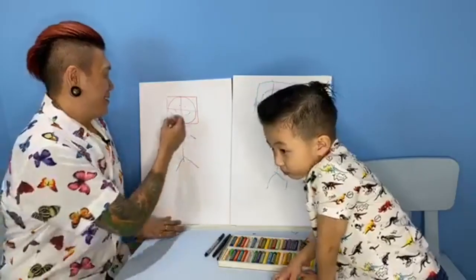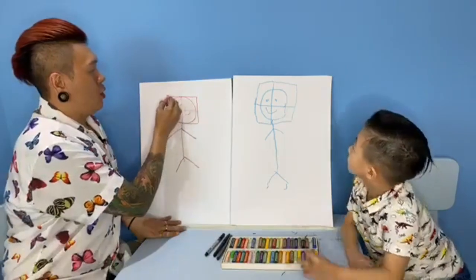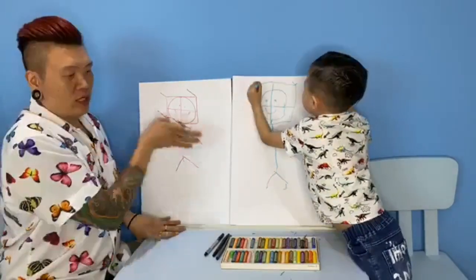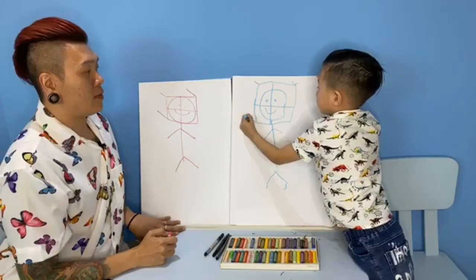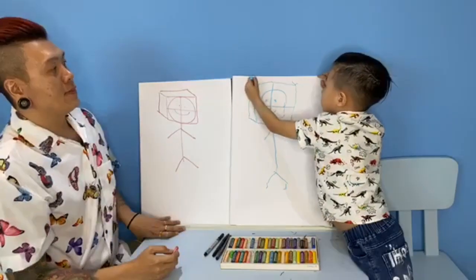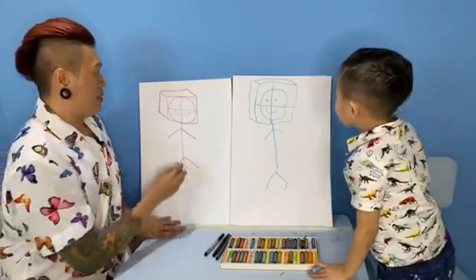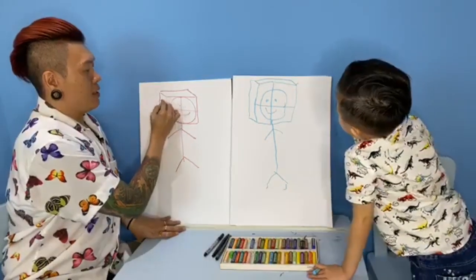So you want to make it 3D, Ben? Okay, so we have to do this. One line here, and one line here, assuming that the robot is looking in this direction. And then we're going to join the lines up. It's okay, it's a flatter head. It's all right.